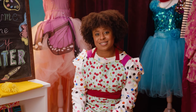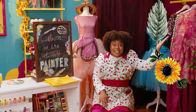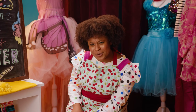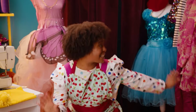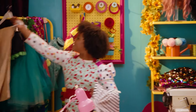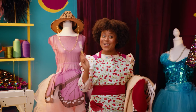So today, when we put on our painter costume, we'll get to paint something beautiful together and we'll learn all about colors. What kinds of things do you think we'll paint? Flowers? Trees? A butterfly? So what do you say, friends? Should we get into costume? Let's go! We're getting into costume, dressing up in something new. Let's see what we can be and do with Mimi and you.